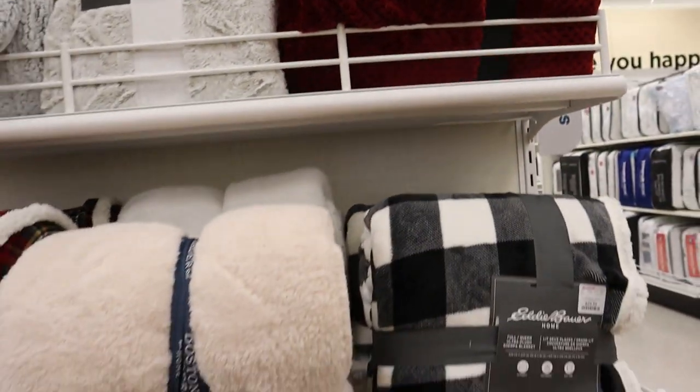I think I went and looked at pillows as well, but nothing stood out. There was a green section. I don't even know if I took video of it. I was kind of disappointed, honestly.